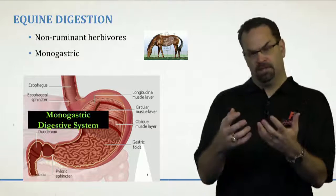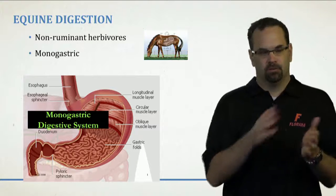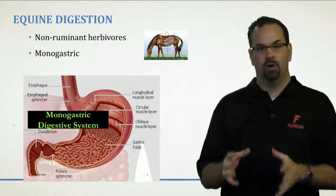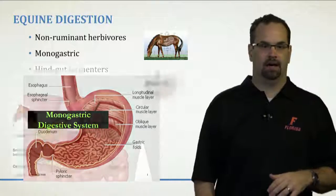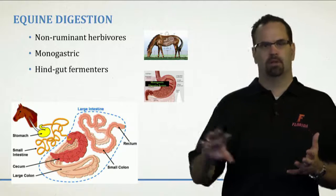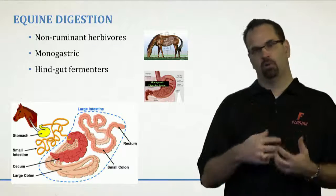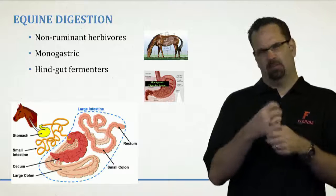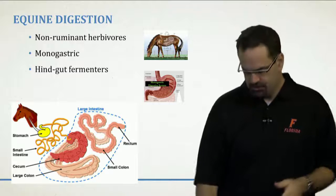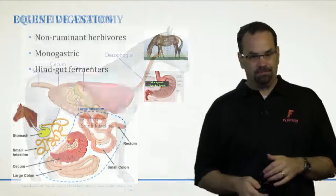Well, horses and pigs and rhinoceroses and tapirs, which are very similar to the relatives of the horse, are what we call monogastric, so they have 1 stomach instead of 4 like the cow. This plant material goes through their stomach into the small intestine, then to the hindgut, where it's fermented and broken down. So all the stalks and parts of the leaves that don't get broken down in the small intestine actually get broken down in the hindgut. We'll talk a little bit about the anatomy and how that happens.